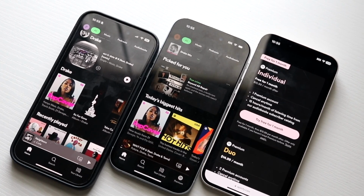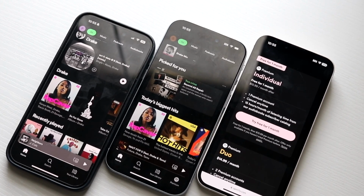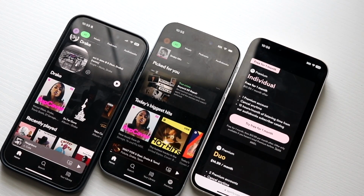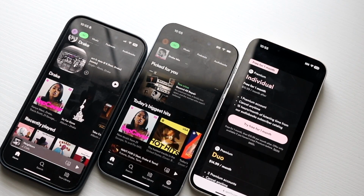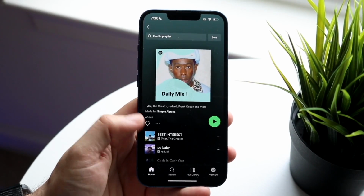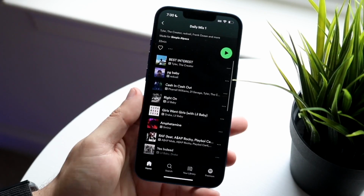Now, I personally pay for Spotify Premium. So every month I'm paying $11 for Spotify Premium. And the reason why I pay for it is for 2 things. One is the ability of just creating my playlist and listening to whatever song I want to listen to. And 2, having the ability of offline listening.